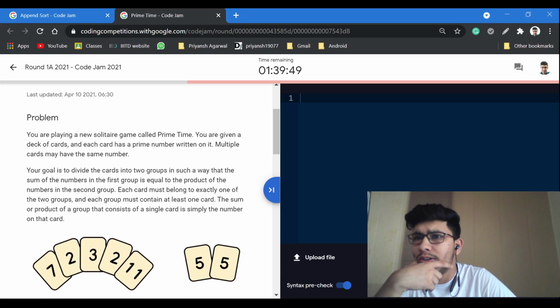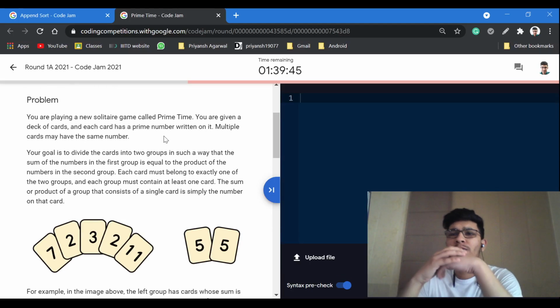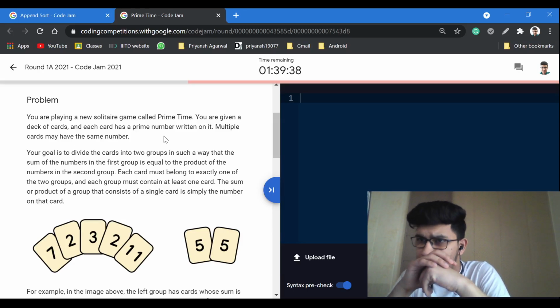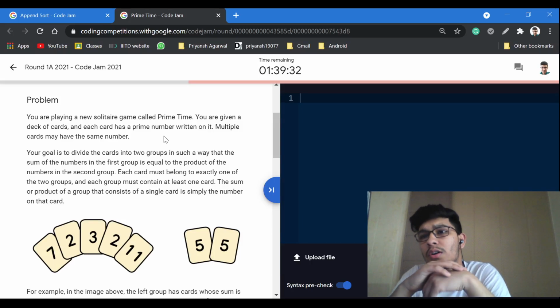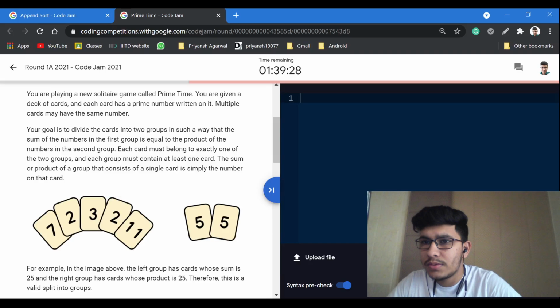You're given a deck of cards and each card has a prime number written on it. Multiple cards may have the same number. Your goal is to divide the cards into two groups in such a way that the sum of the numbers in the first group is equal to the product of the numbers in the second group. Each card must belong to exactly one group.